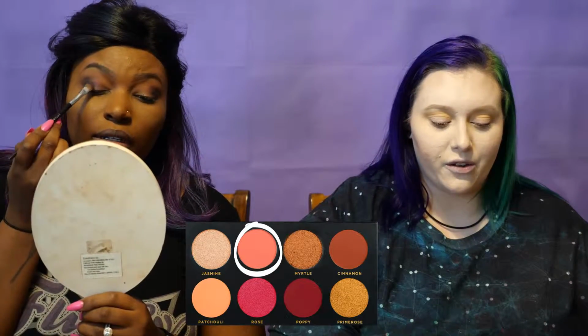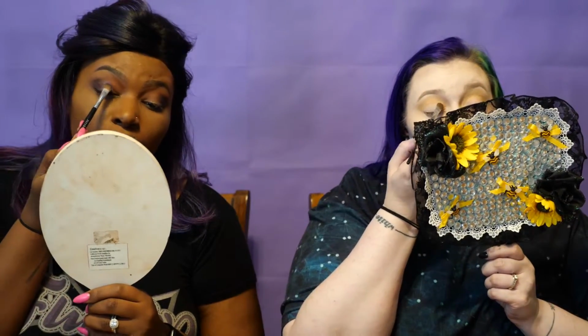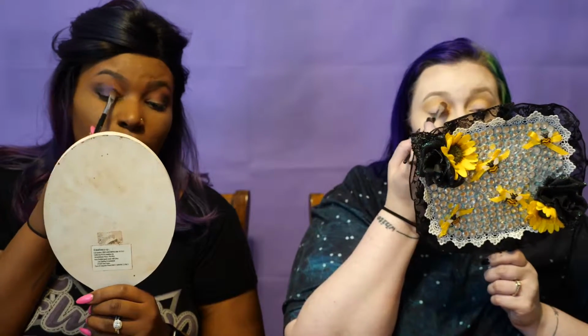Gonna be using Sephora Pro 14 and going in with Clove on the lid. Clove is this nice salmon color. It's a matte. Finally getting into the matte palette. I'm just gonna stamp that on because it is a matte, so I don't want to disturb it.